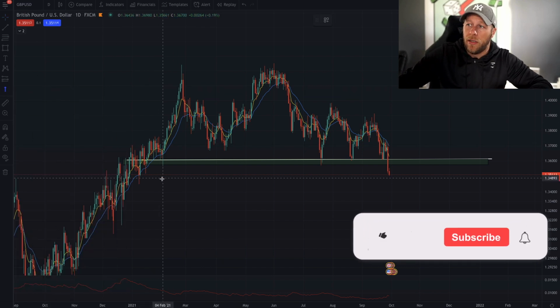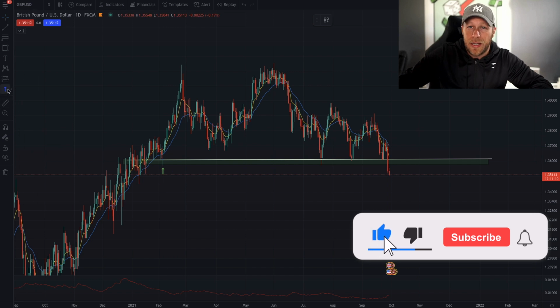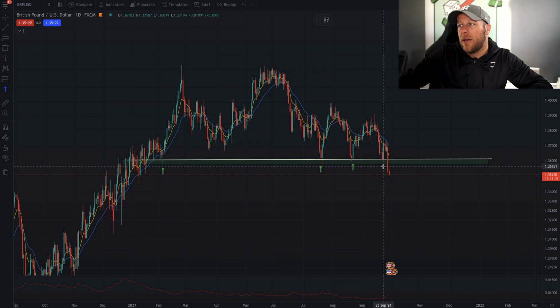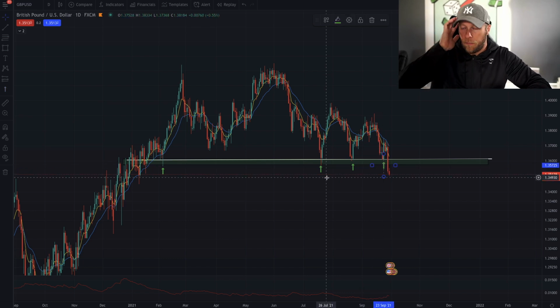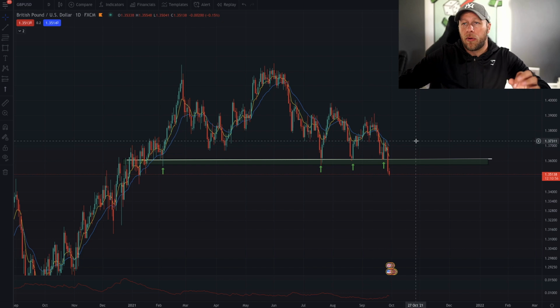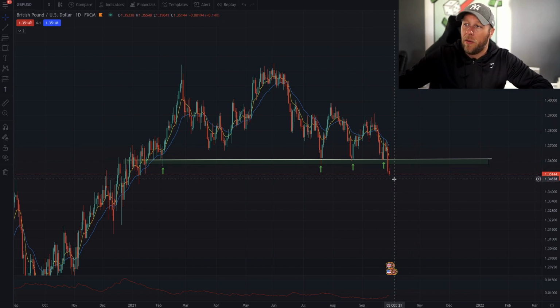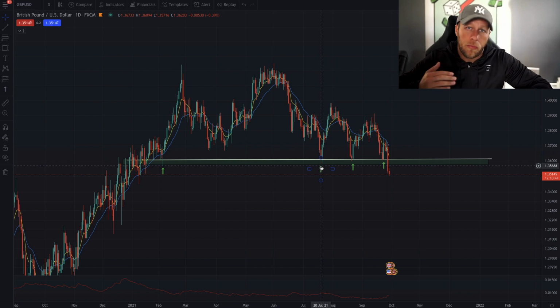We've been moving sideways. Anyone who trades trend systems has probably had a pretty hard time in 2021 because the markets have been consolidating. We've been moving sideways for a whole year, so it hasn't been the easiest for trend traders. However, yesterday we broke and closed below that low, that support zone. We broke and closed below that level. Now, what does that mean? Well, if we've got this level of strong support, and we break and close below that and then push up and test it, it should provide some decent resistance.